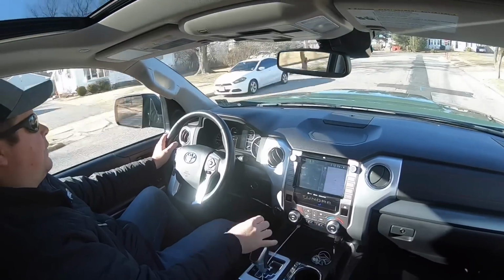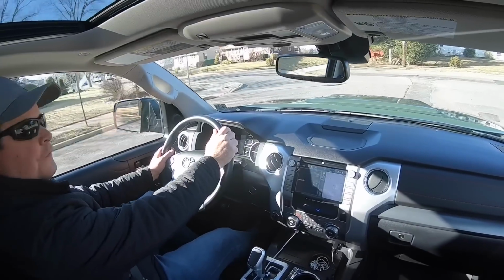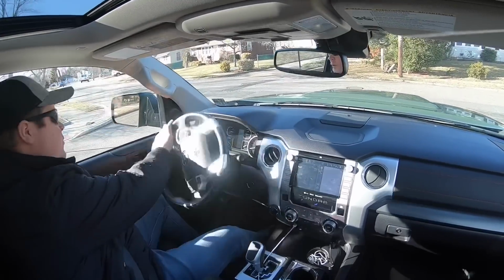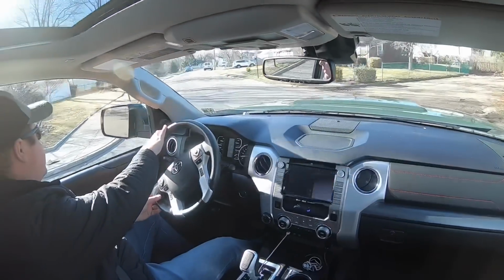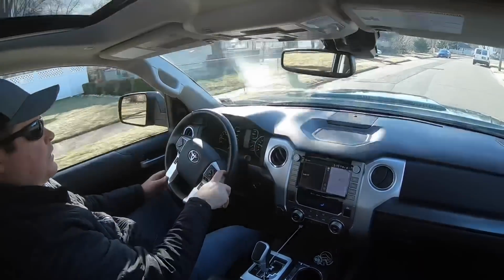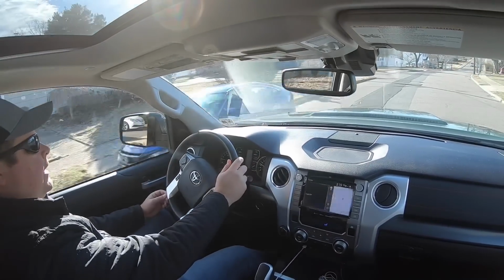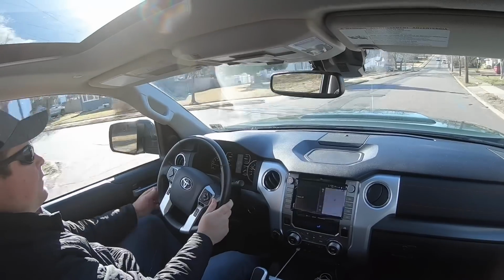So this should be a lot of fun, just to take this thing for a little bit of a ride, just get a good feel. I want to feel what the suspension is like compared to the new one. This is the Fox suspension because it's the Pro. The limited TRD off-road has the Bilstein suspension with the 20-inch TRD wheels and the 20-inch all-terrain tires, of course. So we're going to see how that feels compared to this.